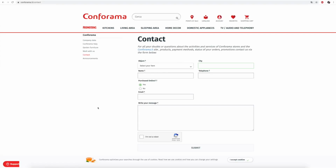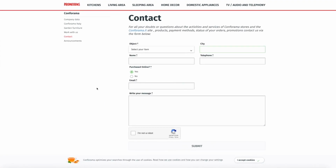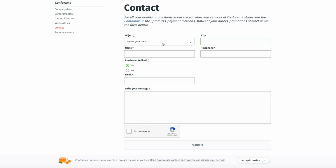We go to the contact page of the Conforama website. The first thing that might leave the customer confused is the order of fields. Usually a contact form asks the customer for the name and the email address, but in this case they ask to select an object and enter a city. We will start with filling out the form. We choose a category and insert a city.